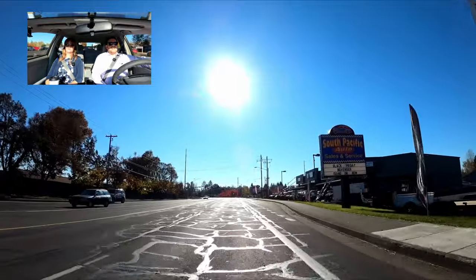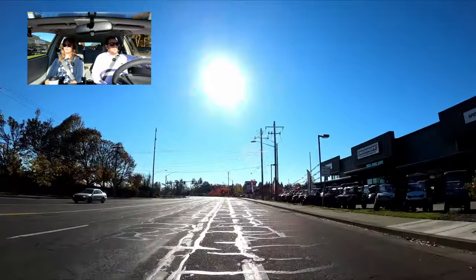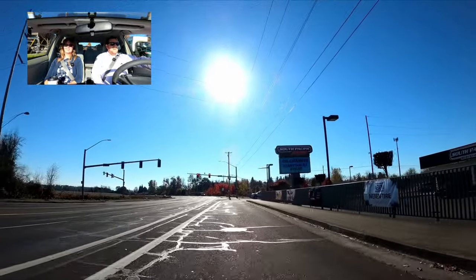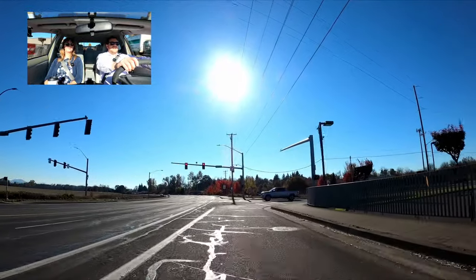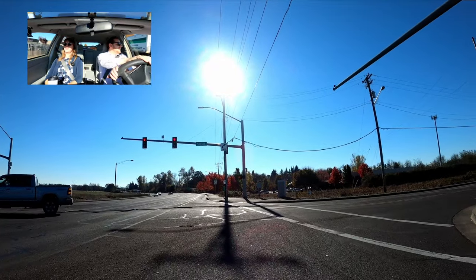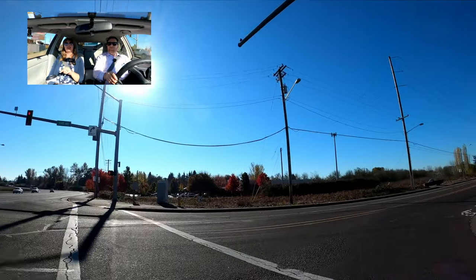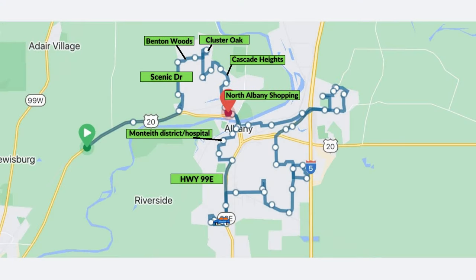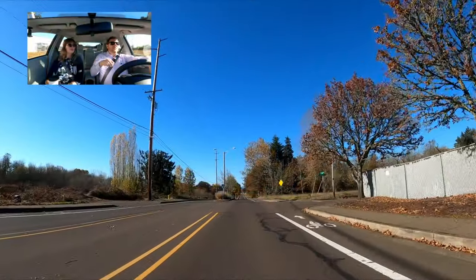So we're heading into it. Or rather, heading towards it now over on 53rd Street. And if we kept going south for a few more minutes on 99, we would be able to hop onto I-5, right? Or no, you would be hitting 34, which you could then take to I-5. 34 being the stretch in between Corvallis and I-5.